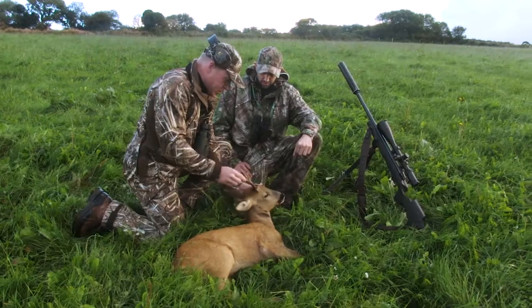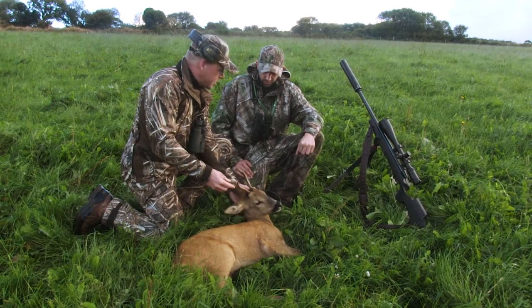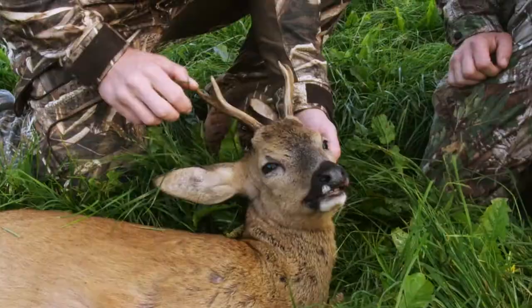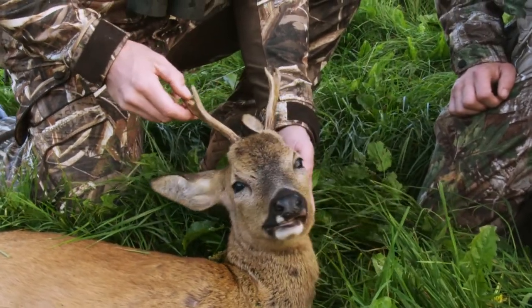Of course, he could have done with a little bit more time, but he's not a great buck anyway. He's a perfect cull buck to take out for your management. And it's always great to have one taken out that's clearly carrying an injury. In terms of the numbers of bucks you've had, there are healthy populations around here. They just don't seem to be moving during the rut.